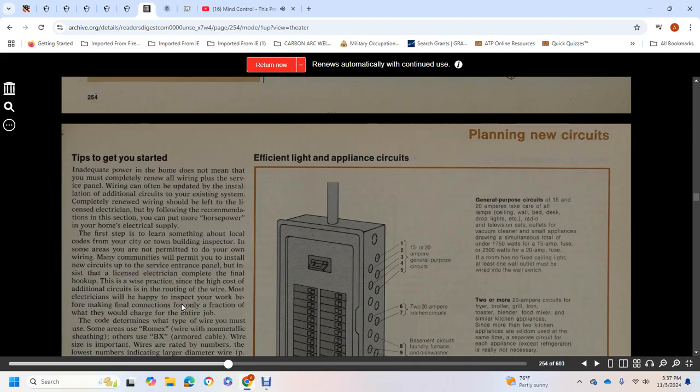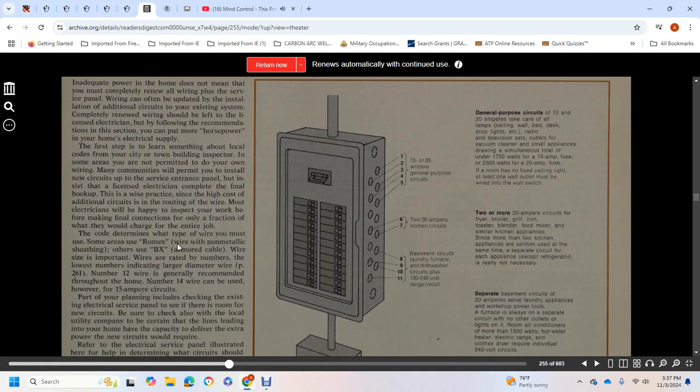The following recommendations can help you improve the home's electrical supply. The first step is to learn about the local codes for your city or town. Building inspectors in some areas do not permit you to do your own electric wiring. Many communities will permit you to install the new circuit up to the service panel, and have a licensed electrician complete the final hookup.